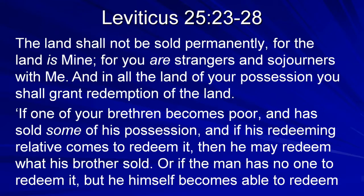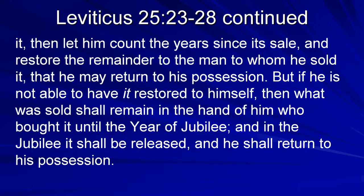Or if the man has no one to redeem it, but he himself becomes able to redeem it, then let him count the years since its sale and restore the remainder to the man to whom he sold it, that he may return to his possession. But if he is not able to have it restored to himself, then what was sold shall remain in the hand of him who bought it until the year of Jubilee. And in Jubilee it shall be released, and he shall return to his possession.